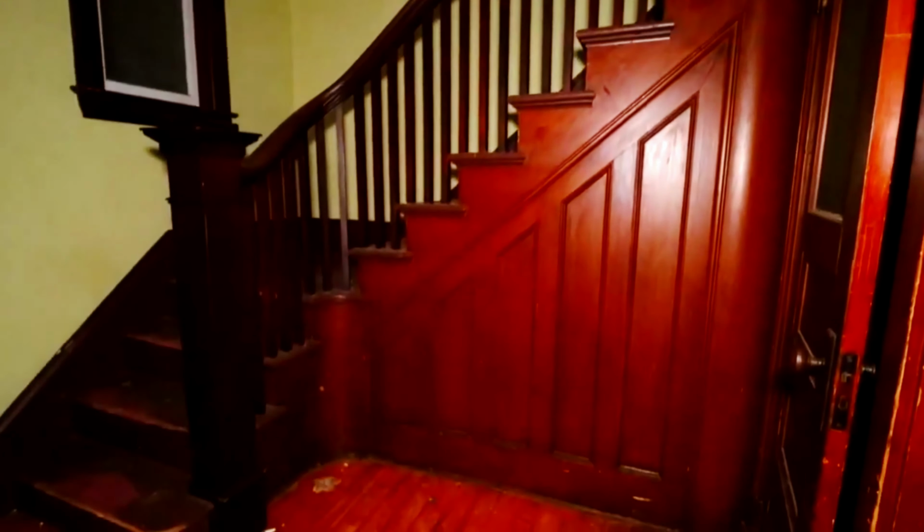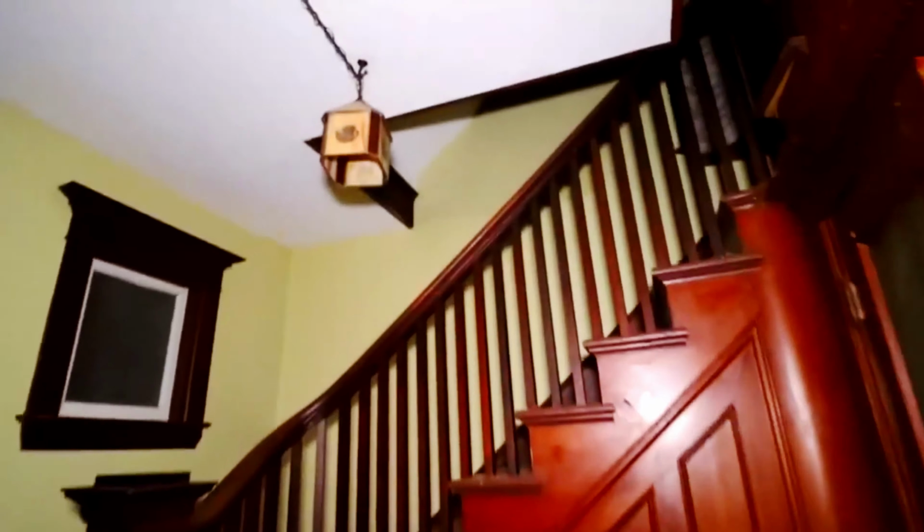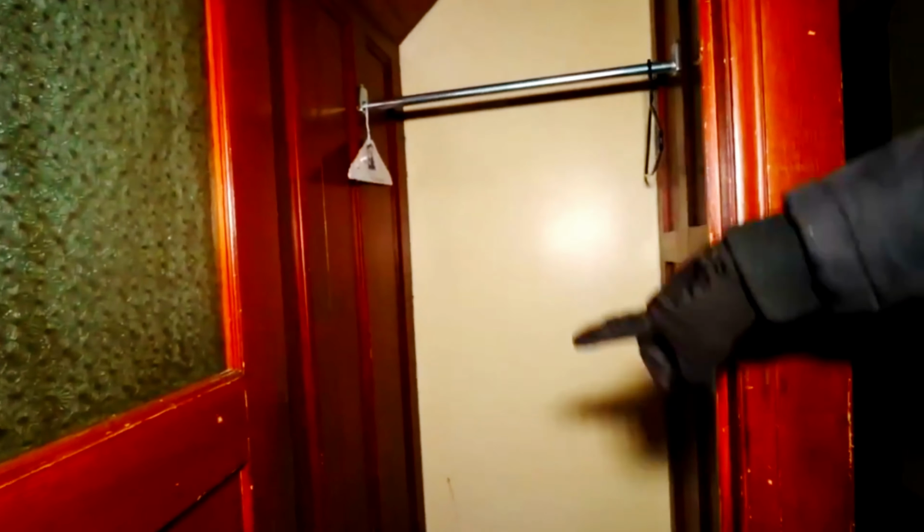And then look at this right here. Nice wood staircase. That is very nice. The old style light too. What is this in here? It has frosted glass on the door. Wow. Just the closet. Wood. Like, even the wood inside the closet.